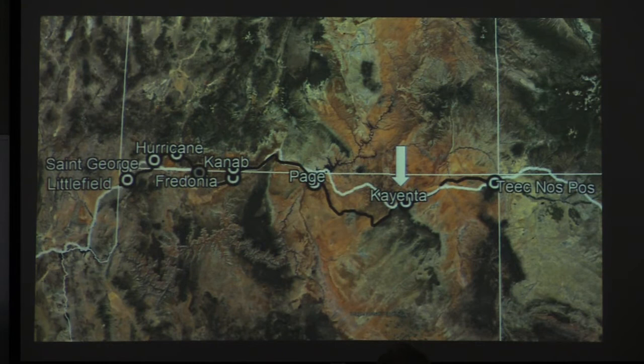Kayenta is a town, the name of a regional group of Anasazi, and the name of a geological formation. Navajos referred to the town area as Deep Bog Hole. A trading post was founded there in 1909. At one time, it was advertised as the most distant post office from a railroad in the U.S.